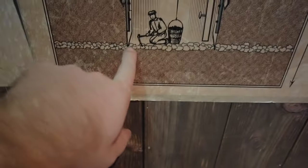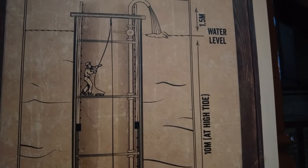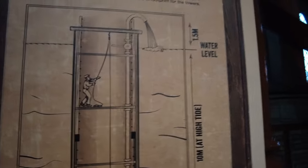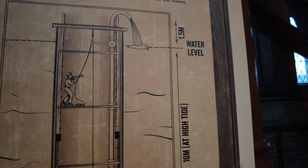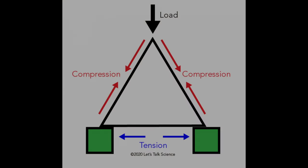It's only 6 meters. And then when it's down, you can see the tip of the pile is in the cobbles, kind of sealing off, and they're always pumping water, dewatering. So the final stage before filling in concrete was the brave teams of navvies going down to dig further, and then sideways. This was to join the caissons to create a safe, stable footprint for the towers. The wider something is at its base, the more stable it is.